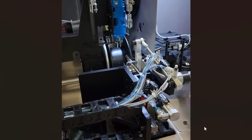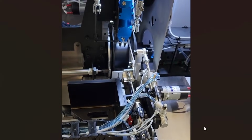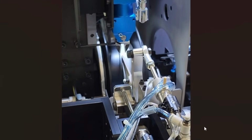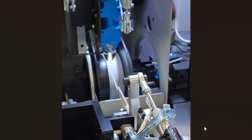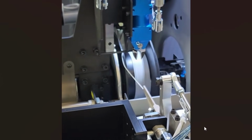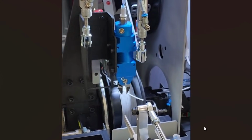So this is that automated spool winder, showing how it gets started. Now, if we were running this in actual production, the speeds and rates would be a little different, but it's just showing how this mechanism works. It has this notch in it that is how it secures the filament at the end of the spool. And they've gone through a few different iterations of this.